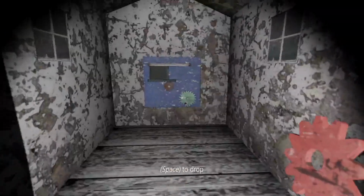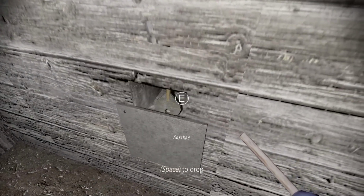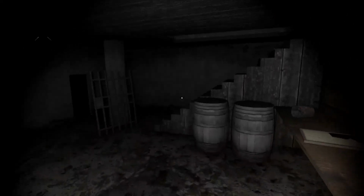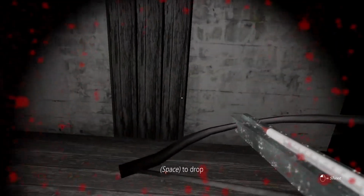Once you know where each item goes, you can sort of speedrun it, but luckily the game spawns the items in completely random places each time you play, so it always feels fresh. And the map layout is really good. It doesn't take long to wrap your head around each location and understand how to navigate.